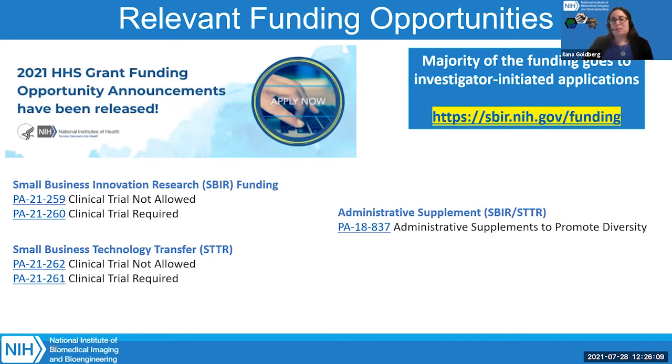What I want to make sure everyone understands is the majority of our funding goes to investigator-initiated applications. That means as long as you're a mission fit, you can apply for our program. So what we have are omnibus funding opportunities. They're divided into the Small Business Innovation Research, the SBIR funding, and the STTR funding. And then we have a PA for clinical trials or non-clinical trial applications.